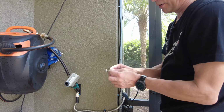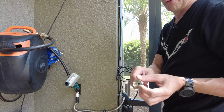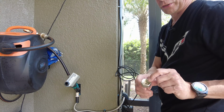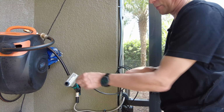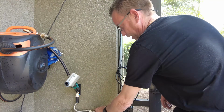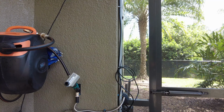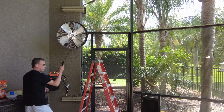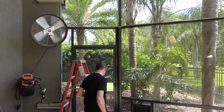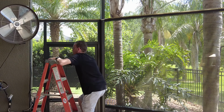Remember to install your filter insert that comes with the AIMEGO mister kit, as well as the rubber washer that goes inside here before you connect it to your water spigot. I'll come back and do that at the end. Let me get the rest of these hung up. Put a bunch of these nylon straps in my pocket and start tying it up.